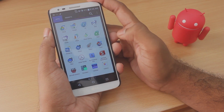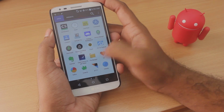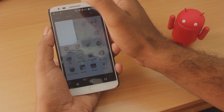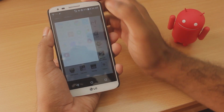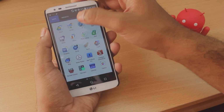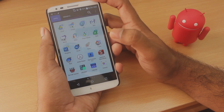So now let's jump into the app drawer. As you can see, I have lots of apps, so I like to keep it pretty organized in folders. So the cloud folder contains all my cloud apps, and my Google folder contains all my Google apps that I showed on my home screen. And then these are my default LG apps. I rarely use them, so I just leave them in the folder.